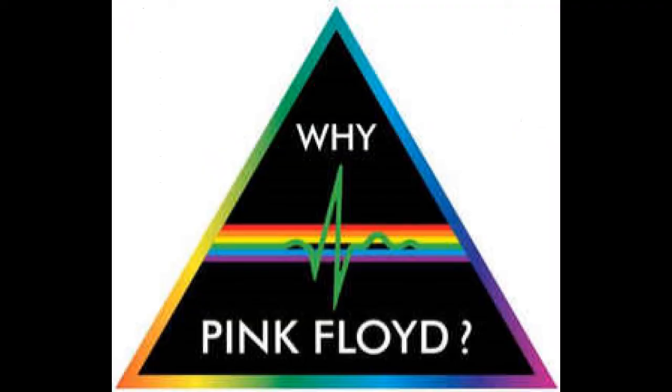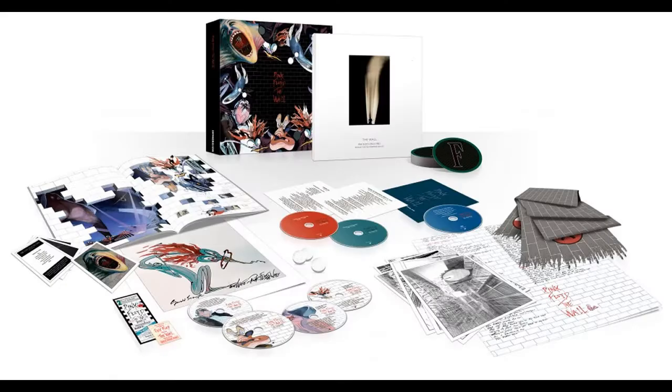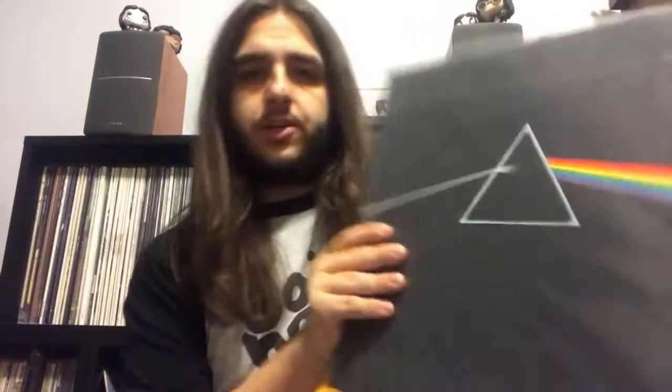Flash forward a bit again, and in 2011, there is the Why Pink Floyd reissue campaign, where they remastered the studio catalog on CD, and then they also released deluxe, super deluxe, and vinyl editions of Dark Side of the Moon, Wish You Were Here, and The Wall. Now, those were the reissues that I mentioned that I picked up. When I started collecting, these were still available, so I was able to snag them. They were mastered by Doug Sax, and I believe they used the 2011 remasters that they used for the CDs, and they sound absolutely excellent. All the artwork is perfectly replicated.